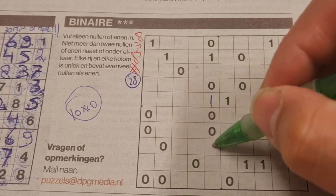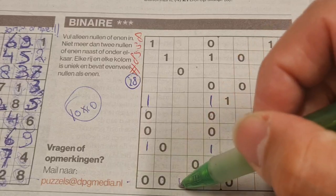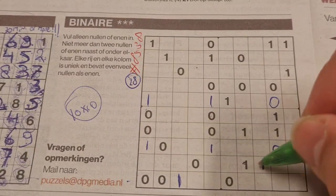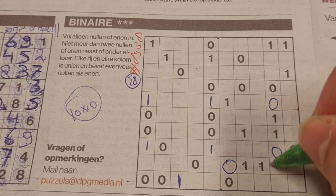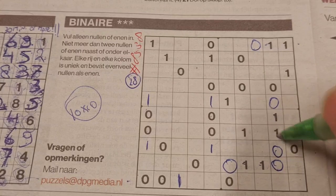Double zero, here one, there one. Double zero, here one, there one. Double zero, here one, there one. Now the double ones. Double one, here no, there no. Double one, here no, there no. Double one, here no, there no. Now the double zeros. Double zero, here one, there one.